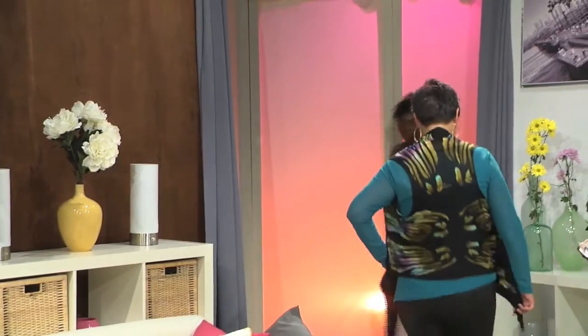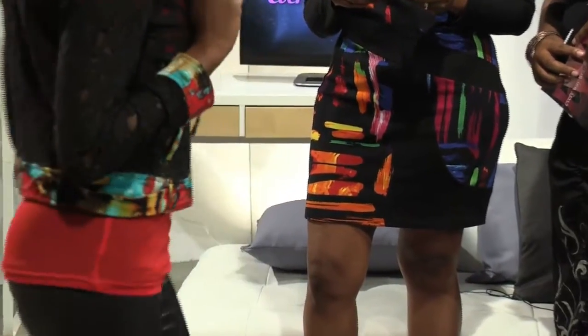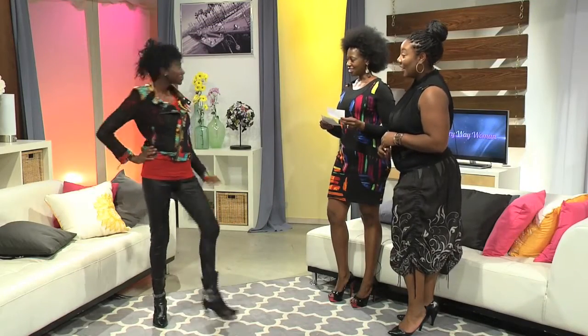Wow. Next, we have Miss Alicia. She's showing off her sassy cropped lace jacket with bold accent colors. It is a fun piece to add to your collection, and it can be worn for any occasion, paired with our popular reptile textured leggings, and they're all in black. Thank you, it's gorgeous. Thank you.